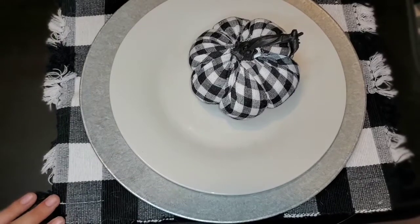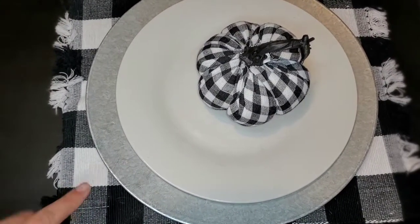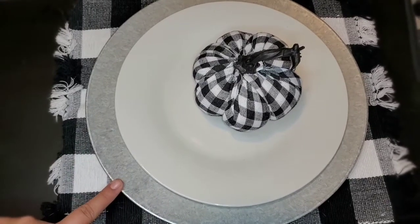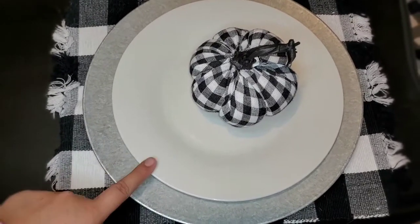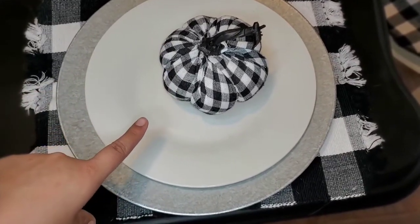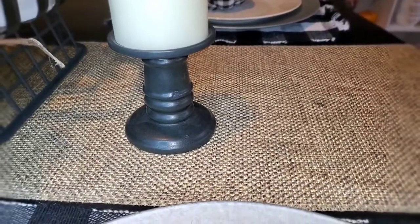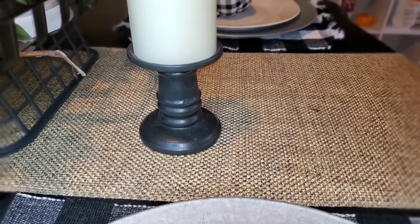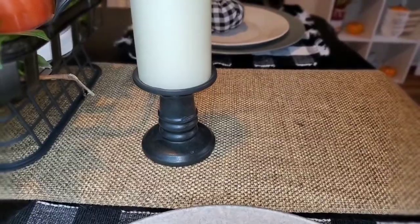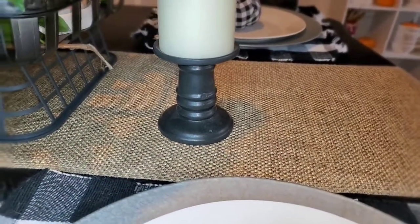These placemats are from Walmart, and I believe they were like $1 and some change each. This charger is from Hobby Lobby. This plate is from Dollar Tree. This pumpkin is from the 99-cent store. Also, guys, the stick is from Dollar Tree and the candle is from Walmart. These candlesticks are from the Dollar Tree. This candlestick is from Walmart.